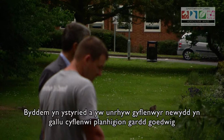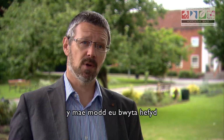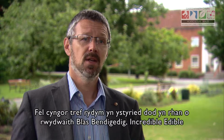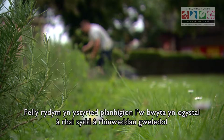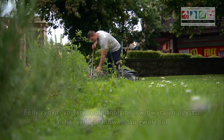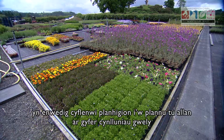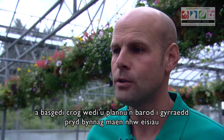Any new suppliers, we'd be looking at if they could provide plants such as forest garden plants. They have an edible aspect to them as well. So we're thinking as a council of maybe becoming part of the Blas Bendigedig network or Incredible Edible network. So we would look at wanting edible plants as well as plants just for their visual aspect as they are at the moment. It would benefit our business to do more work for local authorities, especially supplying bedding plants for bedding schemes, ready planted hanging baskets delivered when they want them.